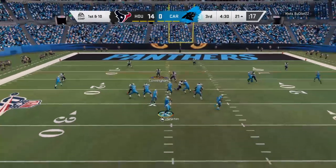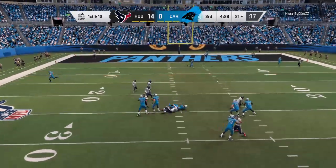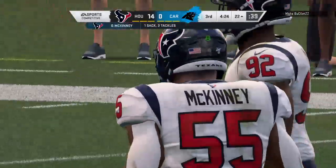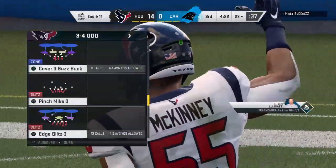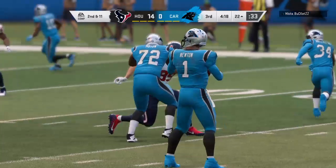Newton on 1st down. And he's going to go down. The Texans come at him and able to bring him to the ground. Bernardrick McKinney muscled his way in for the sack.